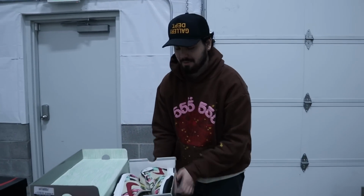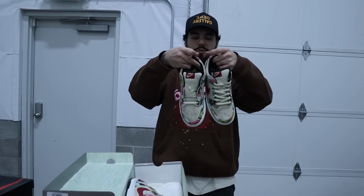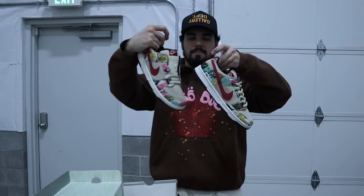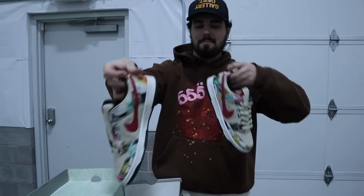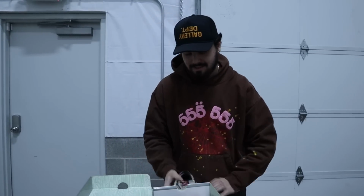Let alone one pair. It's crazy to see somebody have two DS Parises. So we have two. Those are the two right foots right there. Absolutely insane. This is my first time having a Paris in general. So from going to no Parises to two brand new pairs, blows my mind. All right, guys, there we have it.